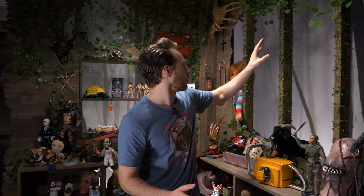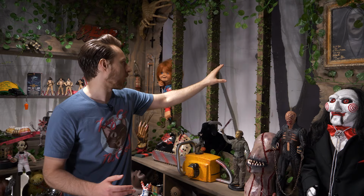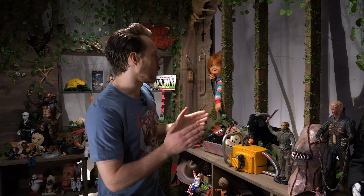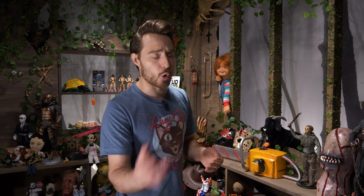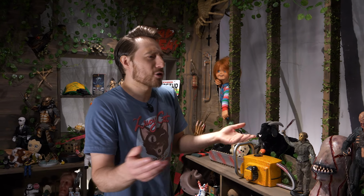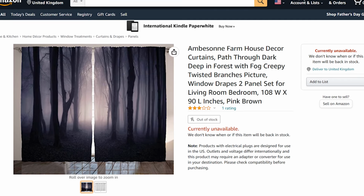So to that end, for the set, I made sure to keep a similar woodsy background, and that's what we have back there. This is a screen printed background that GoButton created. Originally, on the first 2 kill count sets, and then in Zoran's, which was the 4th kill count set, those were backdrop curtains that I purchased from Amazon. They were just regular long window curtains that I think were like spooky woods or whatever.